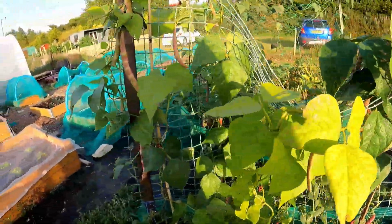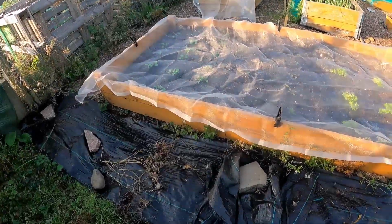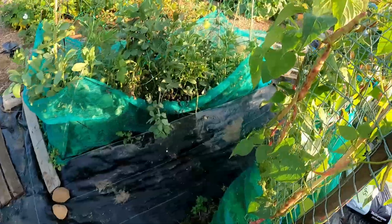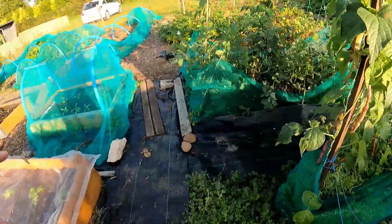But the bean area again, over the winter, I've kind of already started, so you can see I've started putting in paths here. I need to get the wood chips to go on top of them, but it's a bit messy here because this is going to be extended out.